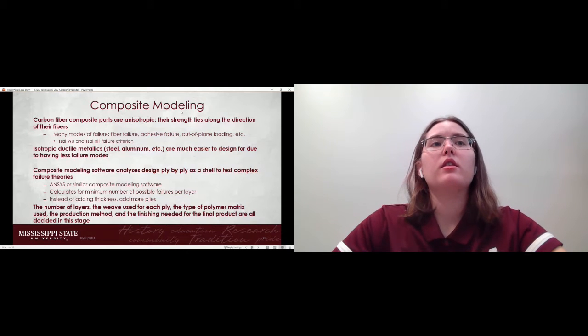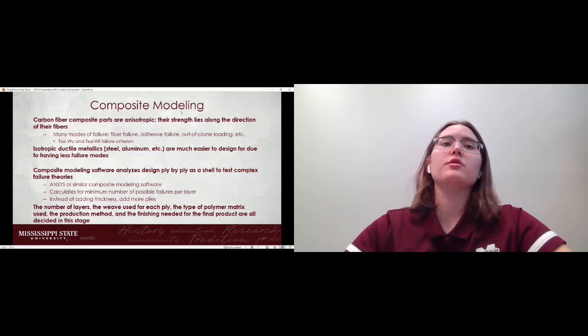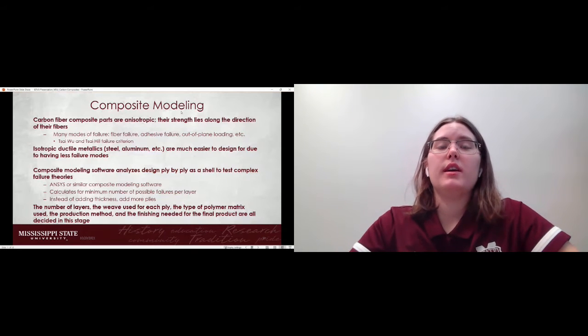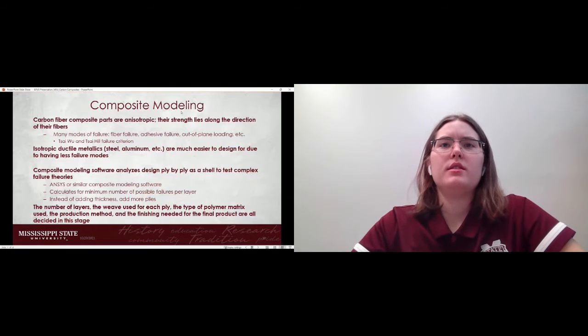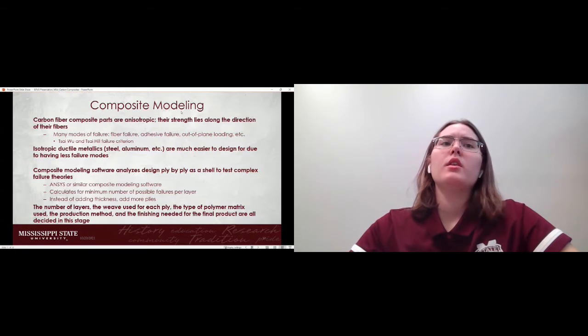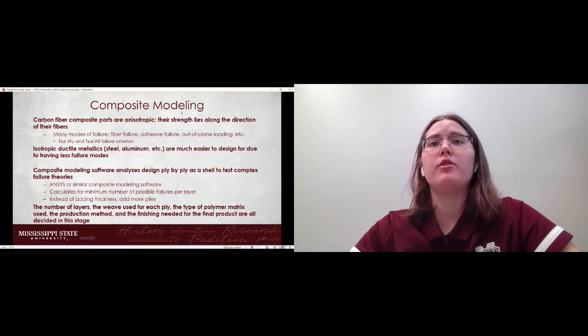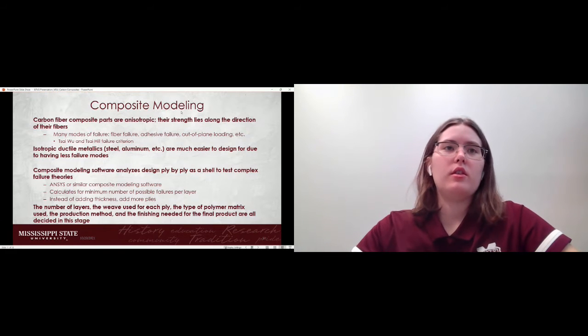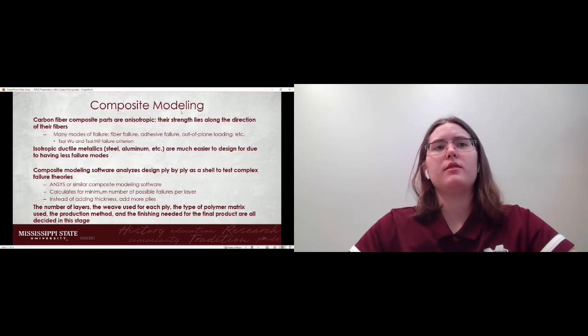For composite modeling, carbon fiber composite parts are anisotropic, meaning their strength lies along the direction of their fibers. They're not isotropic, unlike steel and aluminum parts, which are much easier to design for because their loading is the same across the entire part. So for carbon fiber parts, you'll have many different modes of failure that you'll have to take into account during modeling: fiber failure, adhesive tail failure, out-of-plane loading, etc. And there are a lot of different failure criteria for that.